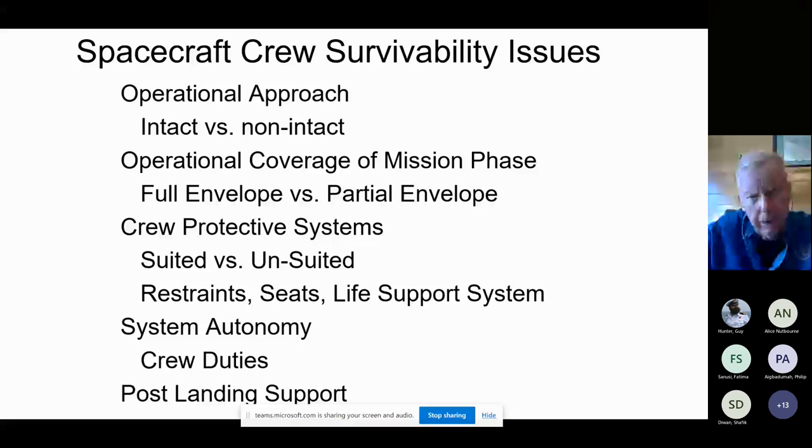Another really important aspect is how much of the mission phase the escape system operates in. Obviously a full envelope means that no matter where you are, from the launch pad all the way down to touchdown or capsule landing, that's called full envelope coverage. Partial envelope means there are phases of the mission where you do not have the ability to escape. And the classic one was the space shuttle. During the 2 minutes of flight with the solid rocket motor propulsion, there was no opportunity to escape at all.